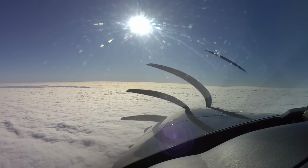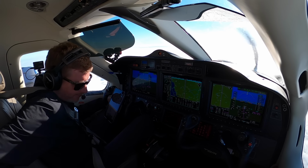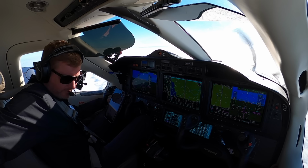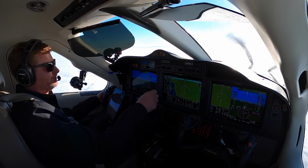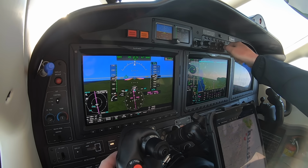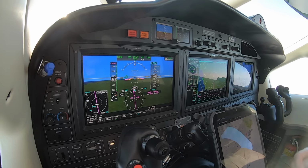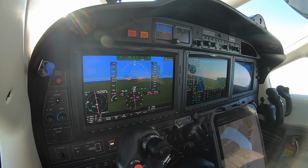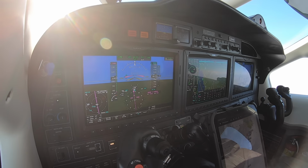So on this flight, we have very, very strong headwinds. Put our armrest down, get comfortable here. There we go. 949 Bravo Zulu, climb and maintain 15,000. Climb and maintain 15,000, 949 Bravo Zulu. 15,000 set, flight level change button. And that's going to pitch for a climb rate out of 124 knots.